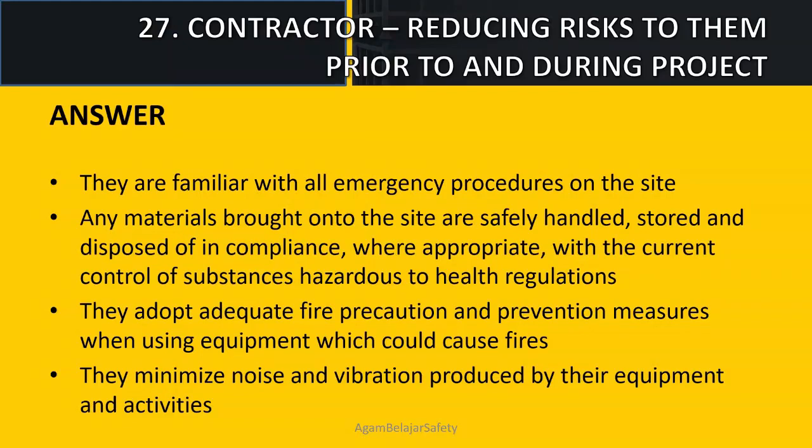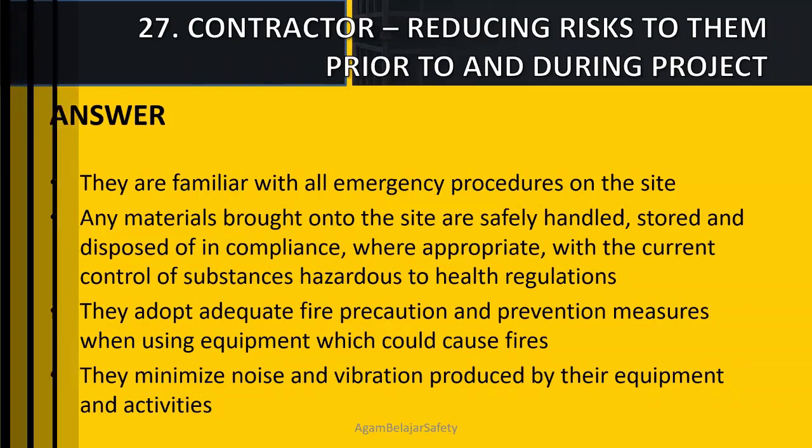Any materials brought onto the site are safely handled, stored and disposed of in compliance, where appropriate, with the current Control of Substances Hazardous to Health regulations. They adopt adequate fire precaution and prevention measures when using equipment which could cause fires. They minimize noise and vibration produced by their equipment and activities.